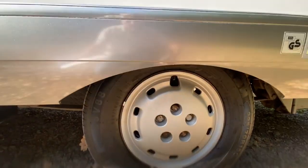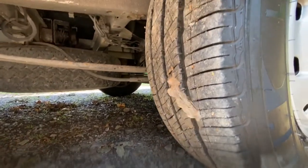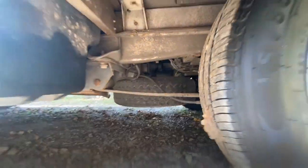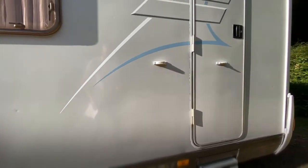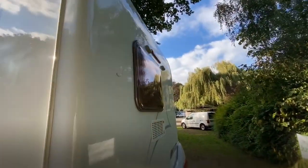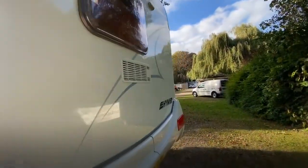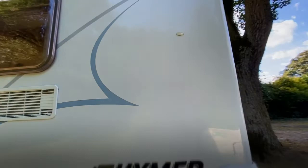Passenger side, rear wheel and tyre. It's a matching tyre. I'd say there's a little bit more tread on these tyres, probably about 7 or 8 mil. Very good condition. Have a look inside in a few minutes' time. Onto the rear panel. And again, it's in lovely condition. It really does look smart.